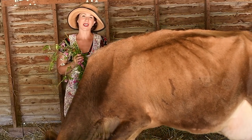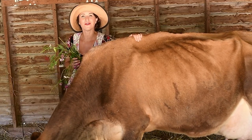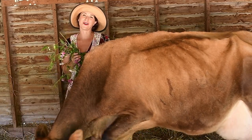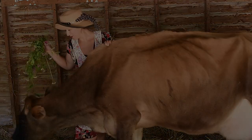It is the 4th of July weekend. We are celebrating the birth of a new calf, the arrival of Fern here on our farm 10 weeks ago. Thank you so much for joining us. I appreciate you. Fern, would you like some more?